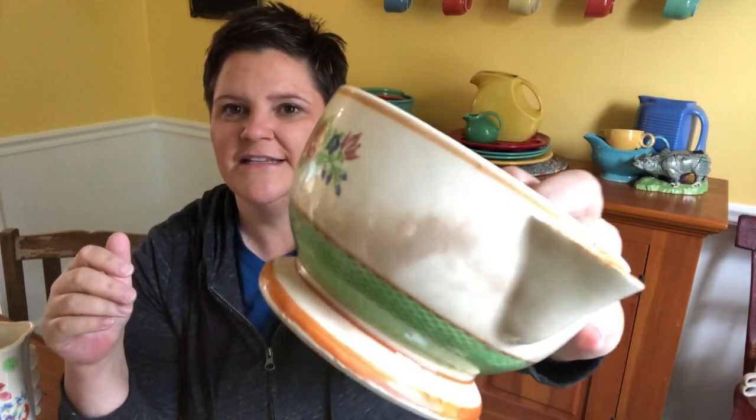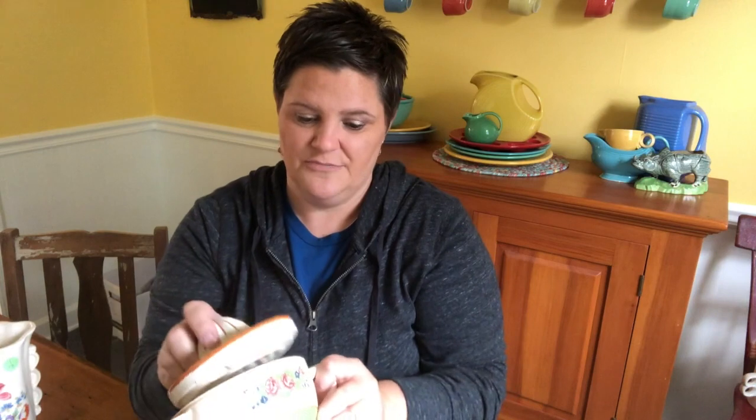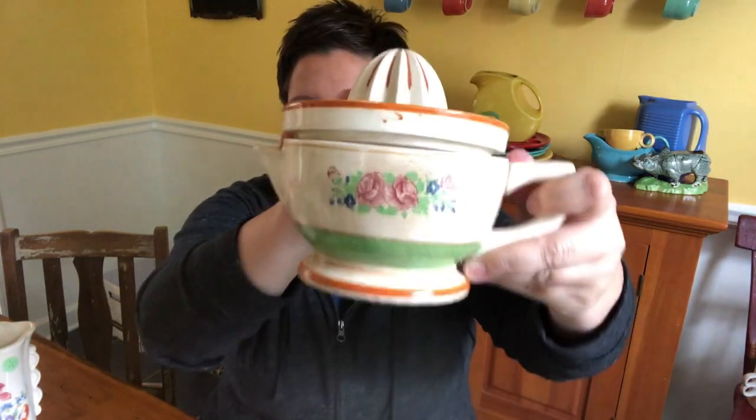But I really liked the colors, the orange and the green, and then the pink and blue mixed in. I liked that it didn't have any major cracks, no major breaks. So I like that. Picked that up for $5. I'll probably list that, I don't know, maybe like 12 to 15. I haven't really done research on that yet.